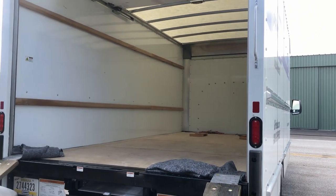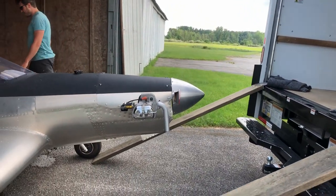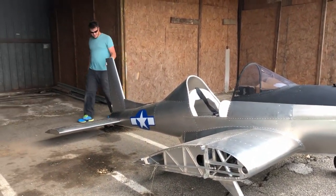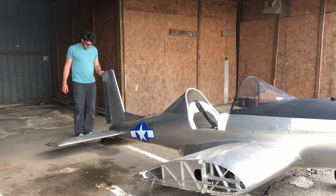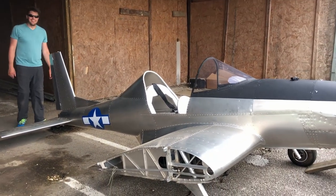Success is an empty box truck, because the plane came down the ramps. And let me tell you, when a plane is coming down ramps and you're holding all the weight on the tail, it's heavy. But we did it. Good teamwork. Right. Teamwork makes the dream work, or Phil's dream of flying anyway.